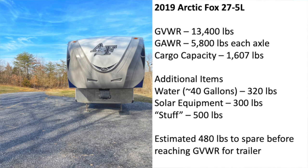Just like before, it's best to go to a scale and get it weighed when you're loaded and ready to go as you would travel. But using this estimate, we know that we have added 1,120 pounds to the curb weight. This means we only have about 480 pounds to spare before reaching the GVWR of the trailer. So that just shows how quickly you can overload your trailer and exceed the manufacturer's weight limits.